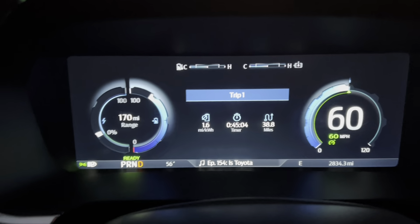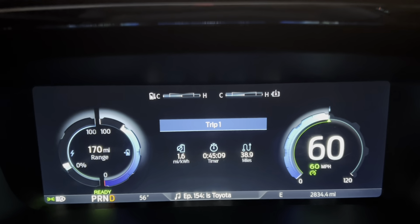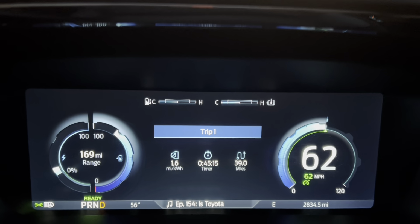So yeah, we're doing all right. After that, it's pretty much downhill to where I'm going for, I don't know, 40 miles or something like that. So hopefully that number climbs up a bit.